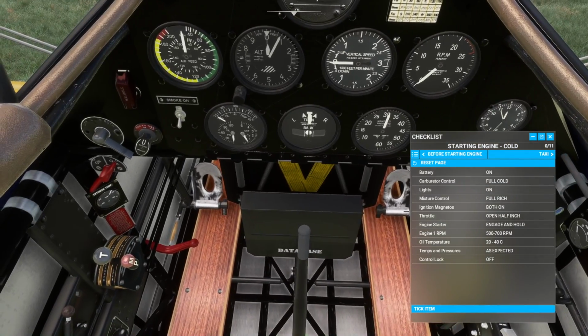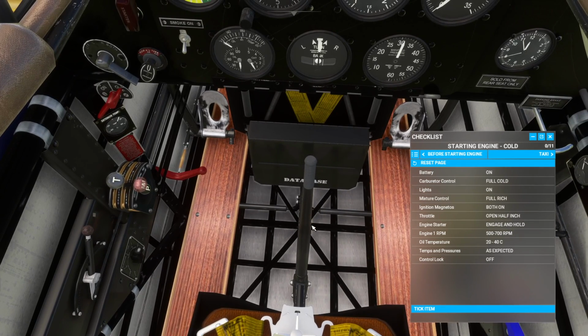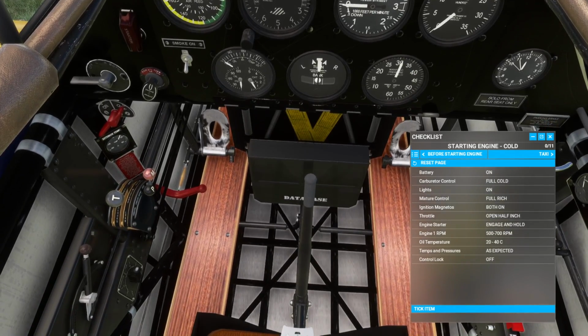Okay. Does this version have a carburetor? Oh, it is. Full cold. There we go. Mixture control full rich. Let's do that. Mixture control to full rich. That's throttle to idle. Magnetos both on. Those are up there. To both on. Throttle open 1/2 inch. Engine RPM.